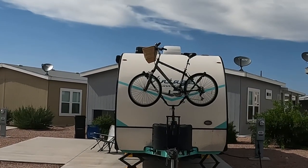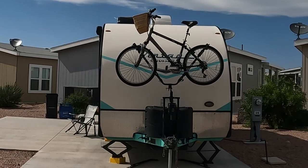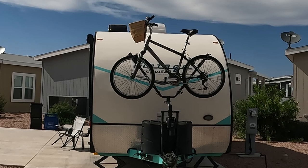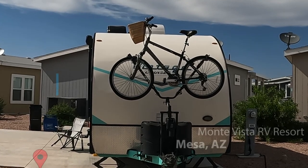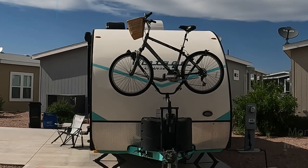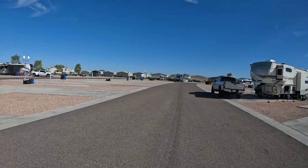You know, we used to have a rack just like that on our 30-foot bumper pull Winnebago. Great idea, except for the bugs. And it's a royal pain to get them down and put them back up. It's getting empty here, but oh my goodness.